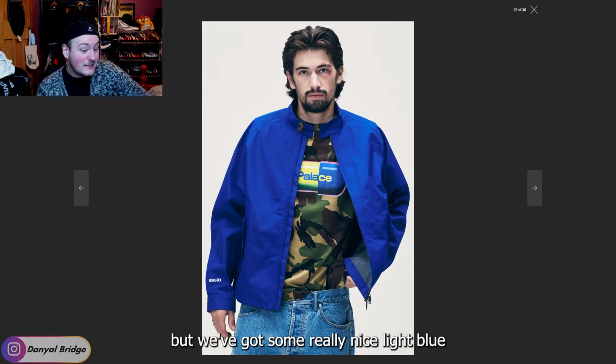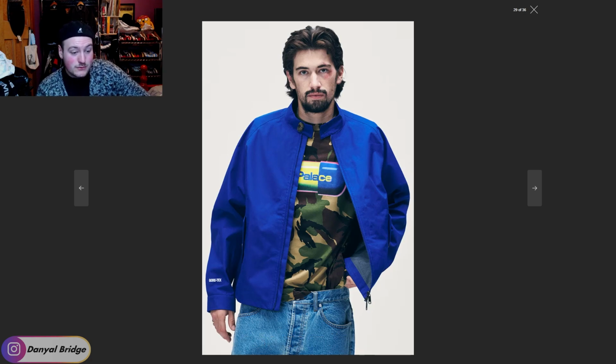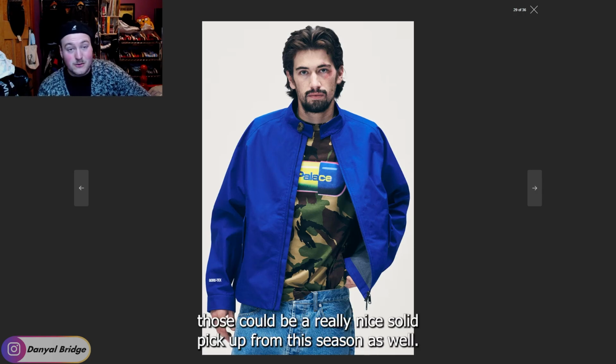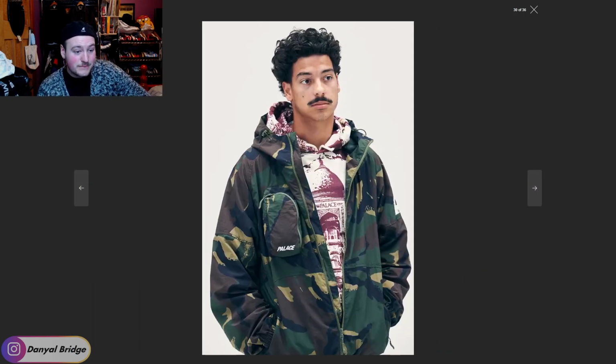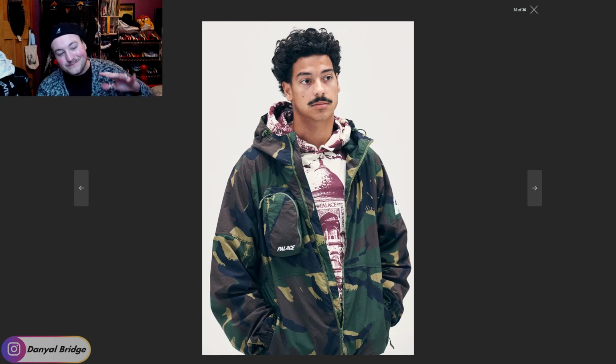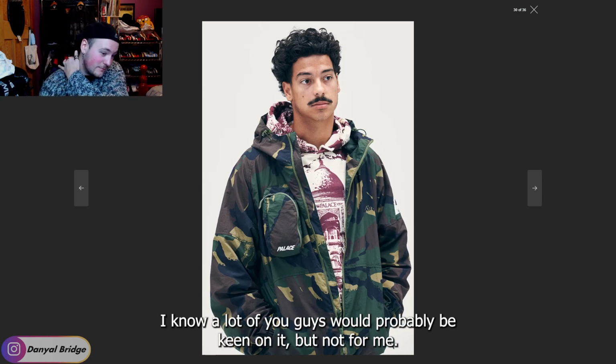But we got some really nice light blue denim jeans down the bottom there. If there's no horrible designs on those, could be a really nice solid pickup from this season as well. We've got a very utilitarian camo Palace jacket featuring over the top here. Yeah, it's okay. Not for me. I know a lot of you guys would probably be keen on it, but not for me.